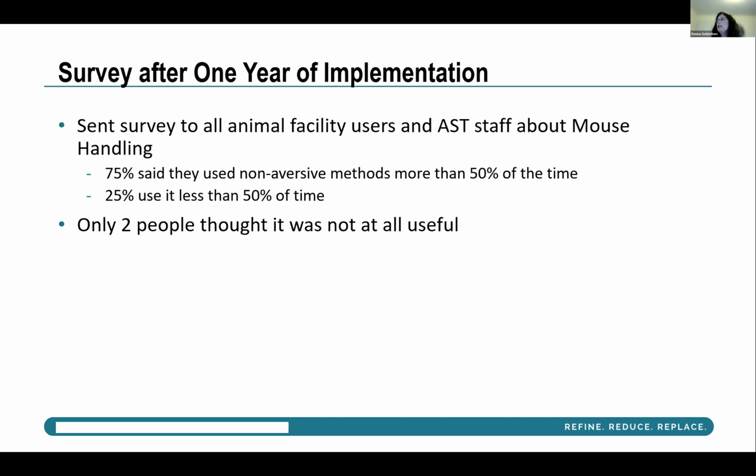Almost all indicated that they were moderately or very familiar with non-aversive mouse handling techniques. And this was good. It demonstrated that we got through to them and they remembered it from the training. 75% of them said that they use these methods more than 50% of the time, and only 25% said they used it less than 50% of the time. So we knew that there was still a little bit of work that needed to be done. Only 2 people thought it was not useful at all.